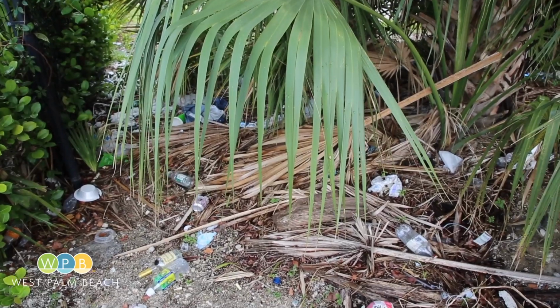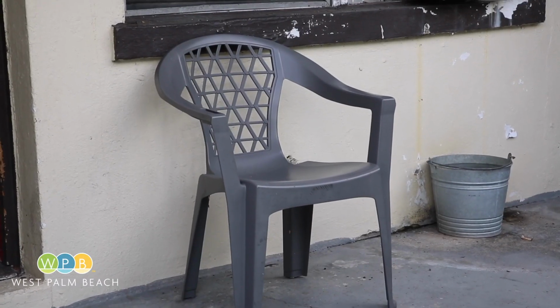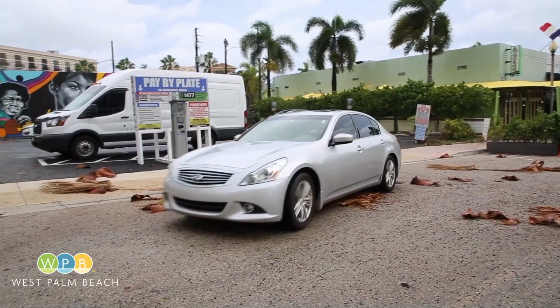Leaving cut down vegetation and debris on your property can be dangerous, as can leaving lawn furniture and other unsecured items outside during a storm. They can blow around, damaging property and even causing injuries.